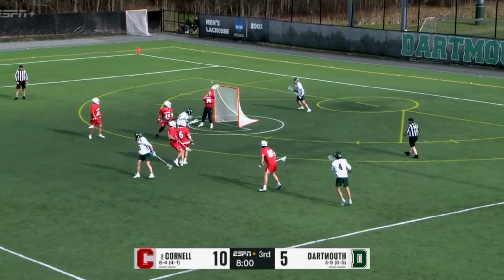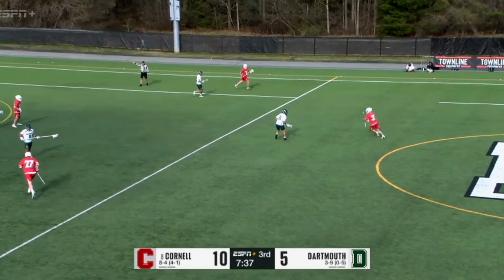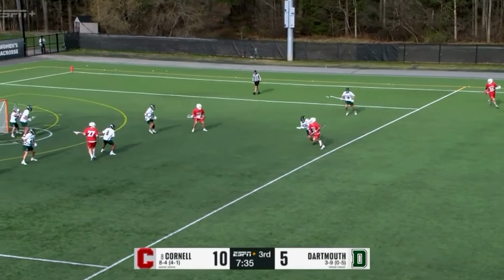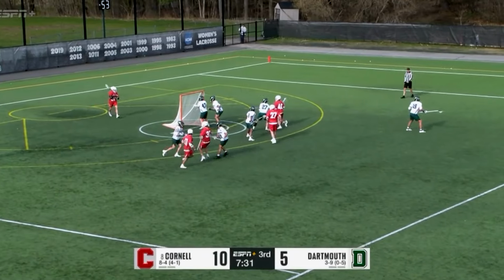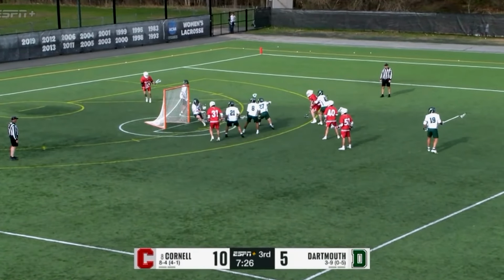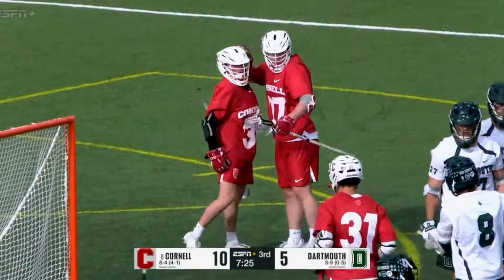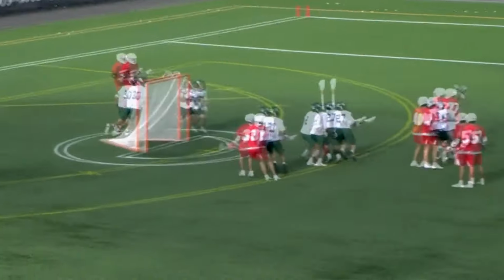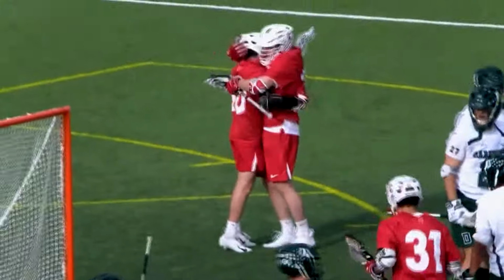Lapina dropping up top. Bonnie lets go. Another save by Nust. They lead the Ivy League with just under 10 assists per game at 9.75. That's 2nd overall in Division I. Their assist percentage has been fantastic, as there's going to be another helper here and another finish up front. Ryan Goldstein, another helper. Hugh Kelleher, his first finish of the day. Big Red lead by 6.